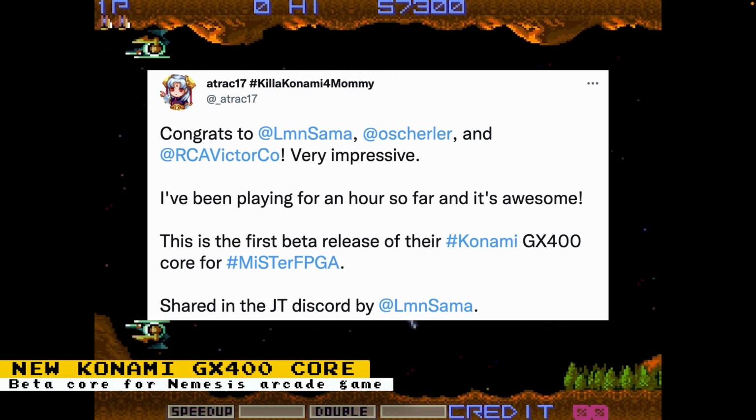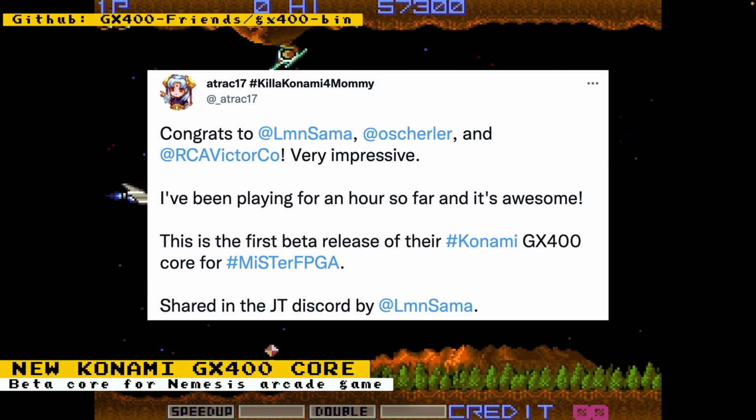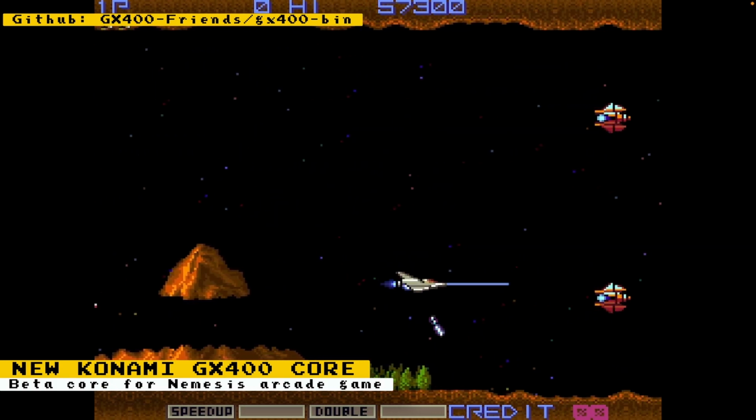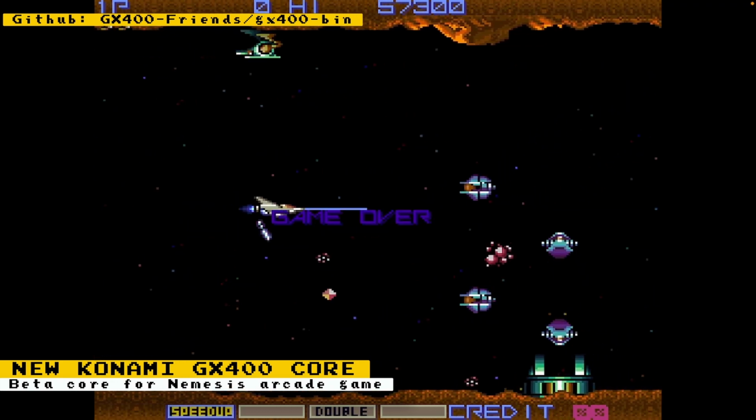A beta core of the Konami GX400 arcade hardware has been released. The only game supported now is Nemesis, which is a version of Gradius. The core must be manually installed, and you can download it from the project's GitHub.